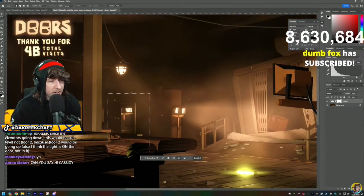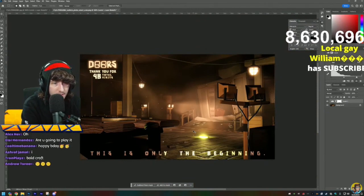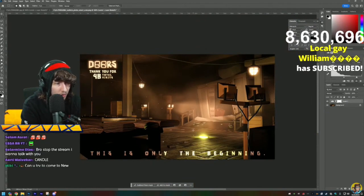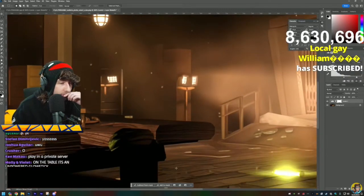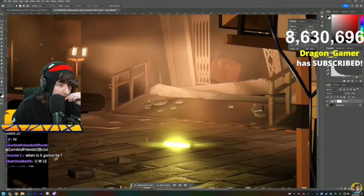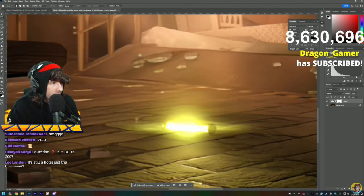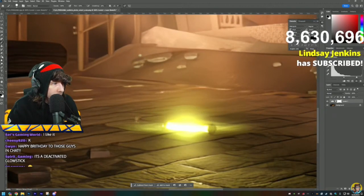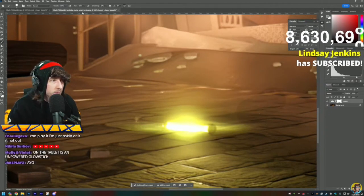Yeah, very interesting. Obviously, the lighting is way different. We're not in the hotel anymore, we're in the mines. Looks cool. You know what? I think you're right. I think it's a glow stick. Because if we look at this glow stick here, it has a little, here, look. Let me draw it. I think you're right.